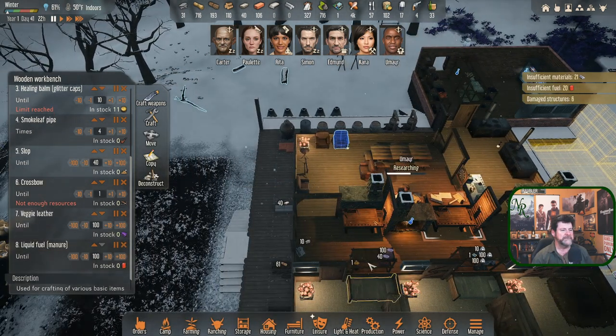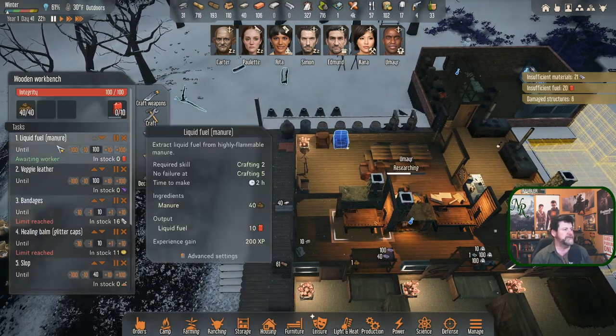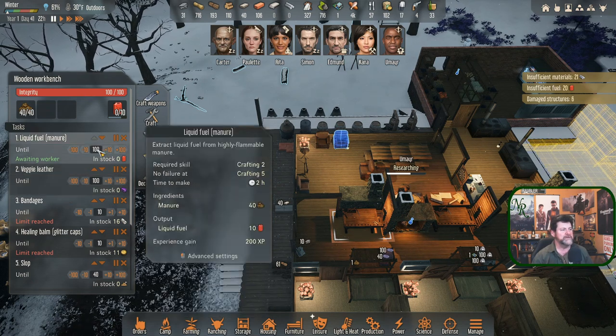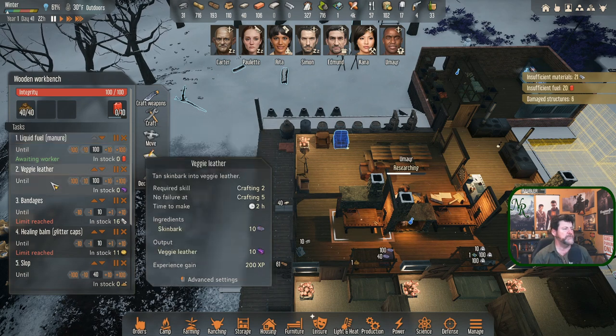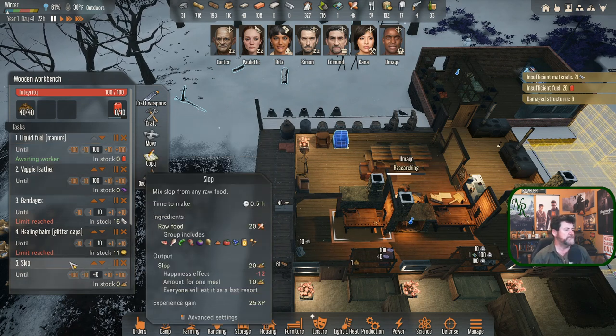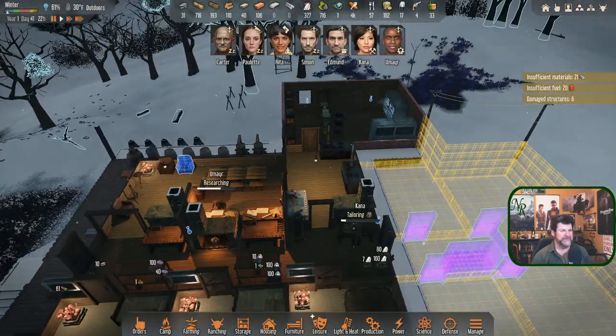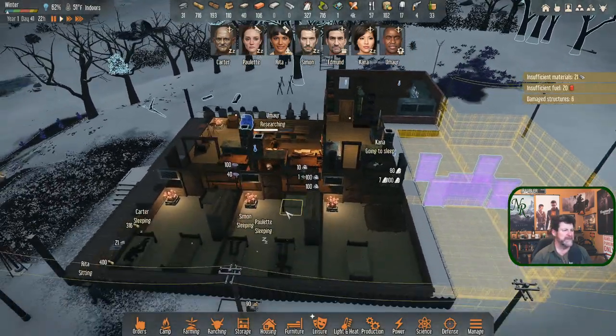Veggie leather is on this bench over here, so we'll get liquid fuel and veggie leather out of these. Limit of 100, so we're not spending forever making it, and then we'll move on. Okay. So that, another day of Simon inside taking care of that kind of stuff.